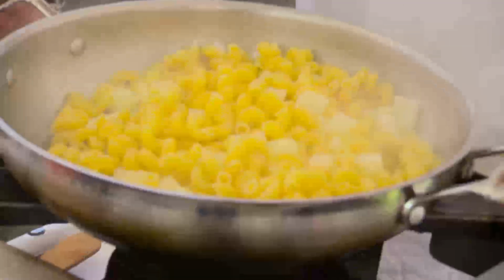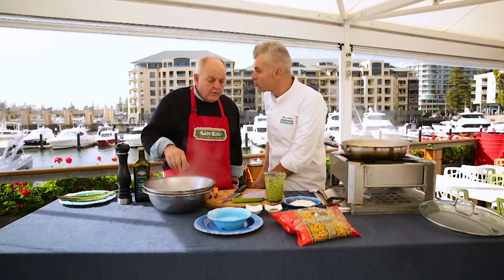Would that be the start of a soup? We could have a little brodo, if you like, and then make some little tortellini and drop them in there.